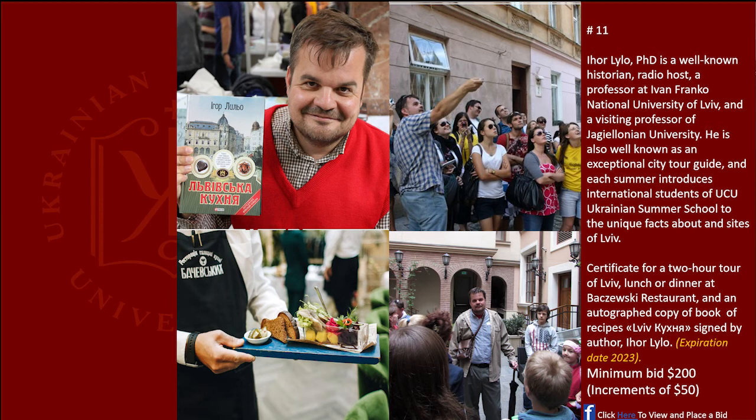This certificate includes a two-hour tour of Lviv, a lunch or dinner at Bachowski restaurant, and an autographed copy of the book Lviv Kitchen, or Lvivska Kuchnya, signed by the author, Dr. Lilo. This certificate expires by 2023, so make sure to use it before it expires. The minimum bid for this item is $200 US.